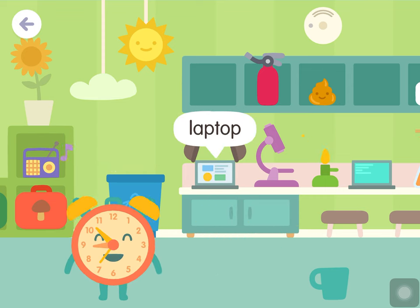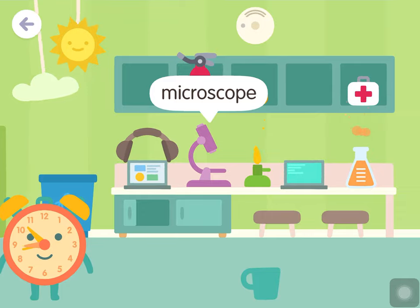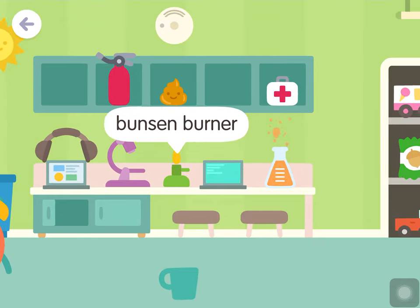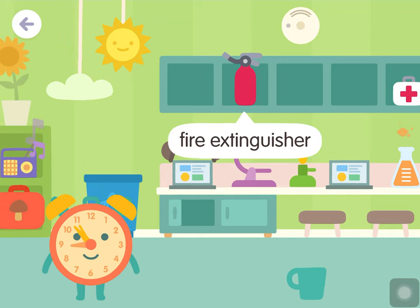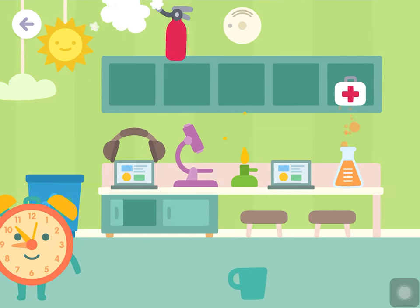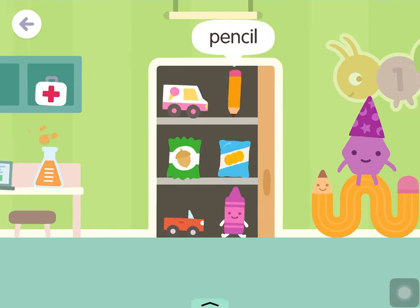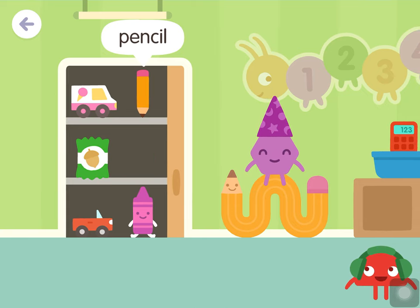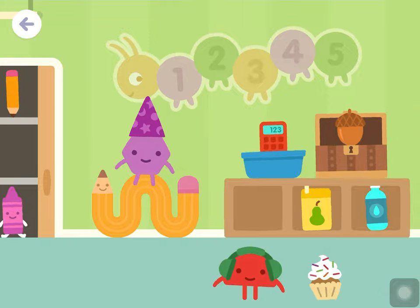Laptop. Microscope. Flask. Bunsen burner. Fire extinguisher. Pencil. Calculator.